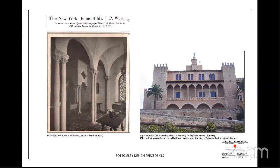In 1925, there's an article published in Arts and Decoration magazine. And what's interesting is that there's a reference, you can perhaps read it on the top of the slide: to those who know Spain, this delightful New York home recalls an old Spanish palace in Palma de Mallorca. And so William Bottomley's reference for the front of these buildings was this palace in Palma de Mallorca. You can see a photo of it on the right. And we found it particularly interesting to look at this because you can see these pointed Florentine arches that are used across the fifth floor of the 70th Street row houses, but also this mix of smooth and rough stone, this light colored limestone and sandstone in this very grand residence. But we thought it was interesting to see this as his reference point for the reconstruction of those two facades on 70th Street. Next slide.